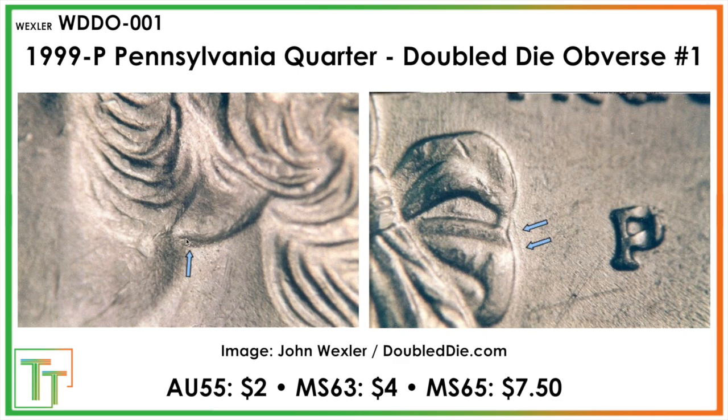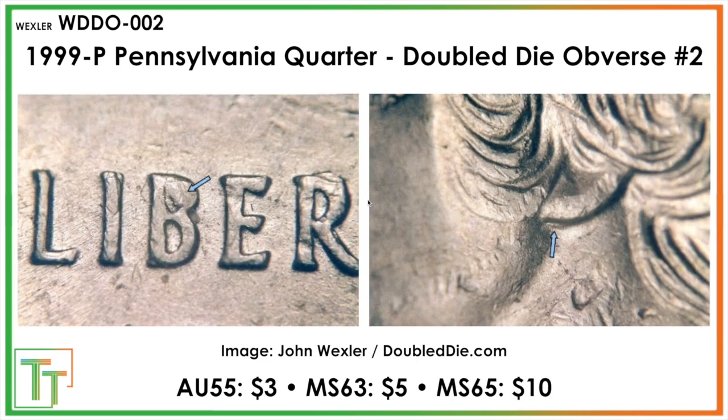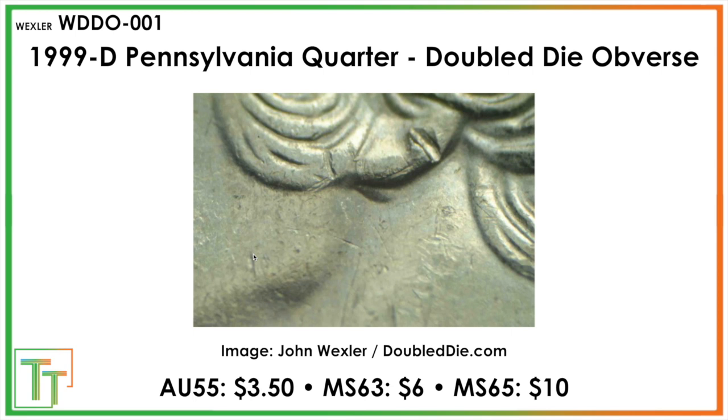We see some doubled ear, that's more commonly referenced on the Lincoln penny, but here there's a very minor doubling of the ear that has a little bit of a die marker by the P mint mark, and there's a second double die obverse. I think the doubling is a little bit clearer underneath the ear, but it's also marked by a bit of a cud or like a die break in the B of Liberty, and the values on these are maybe like $3, $4, $5, $10 depending on the condition. Same thing for the Denver Mint. This is a little bit more bold, but these aren't really prominent double dies like the proof one is.